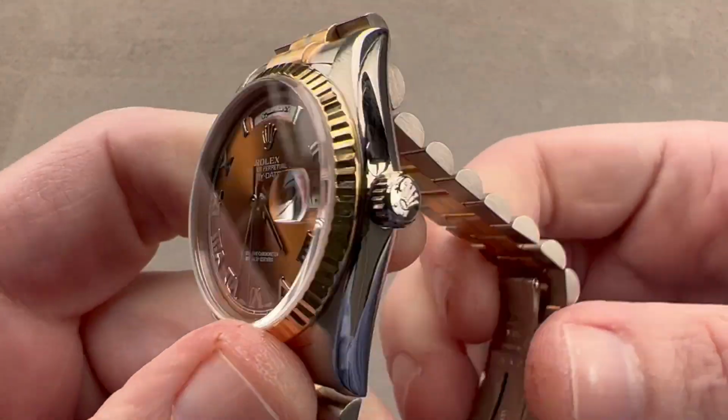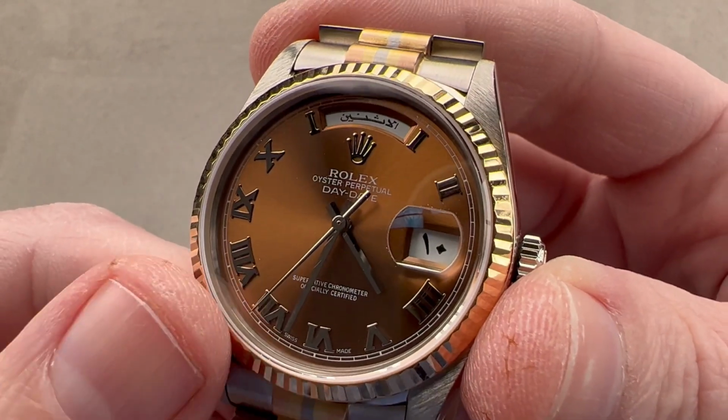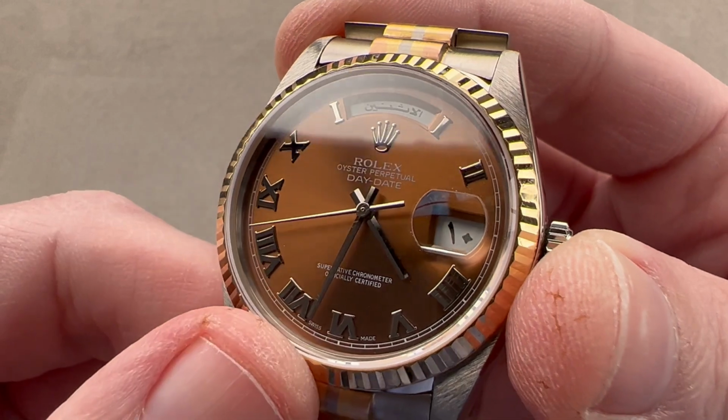And inside it has the transitional manufactured caliber 3055. Automatic winding, it has a 4 hertz beat rate. This was the first generation high beat Day-Date. It was also the first generation Day-Date with a quick set system. It's got a 48-hour power reserve.